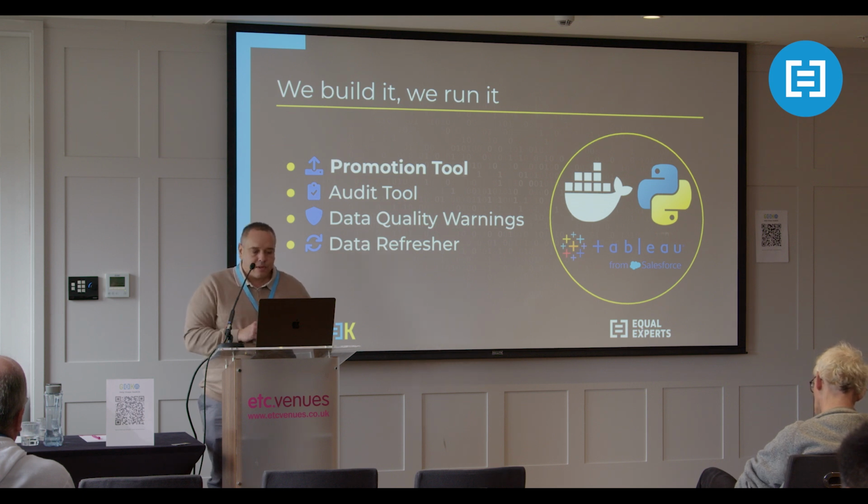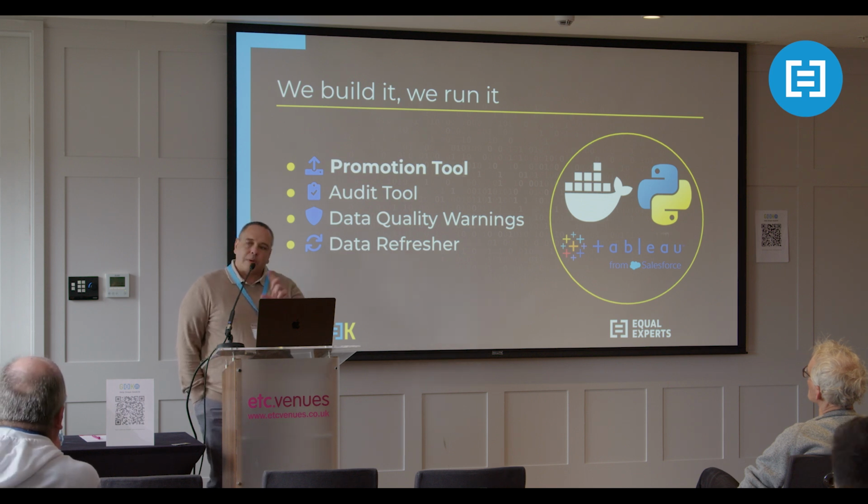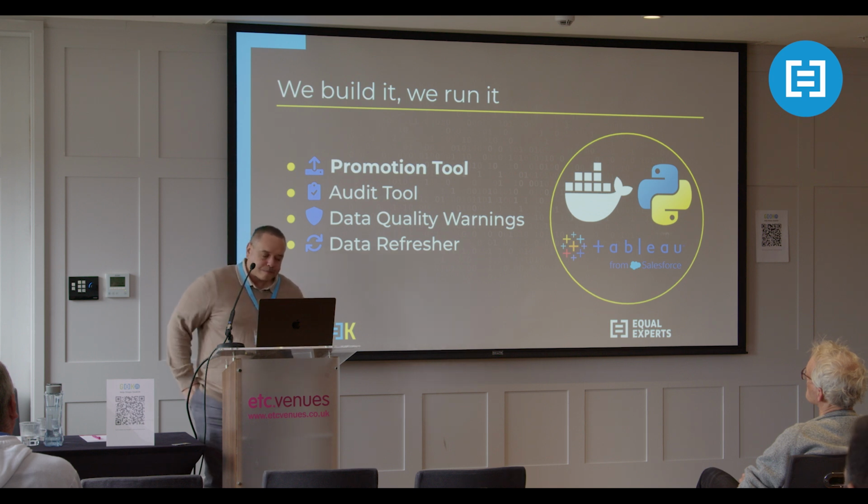So it's very nice. And the refresher, which is what David worked on, deals with the issue of data which arrives very infrequently. As I was saying earlier, data in Tableau can be cached for performance reasons. So the data refresher deals with the cache invalidation problem, making sure that if new fresh data arrives from our supplier, we can refresh the data source. Again, that's done automatically.